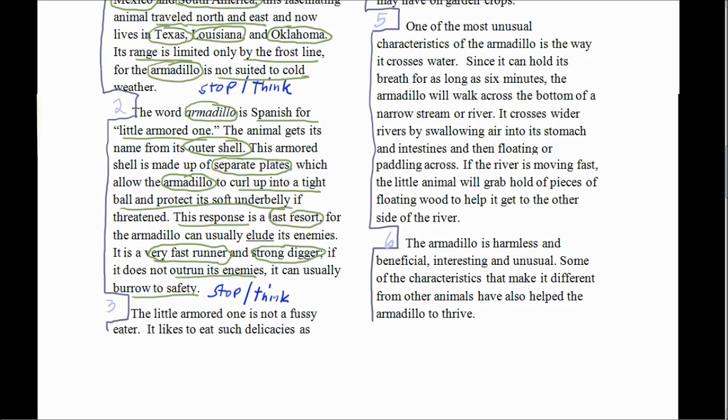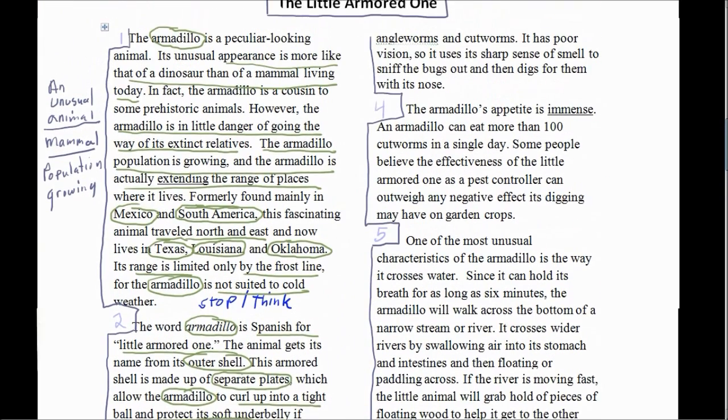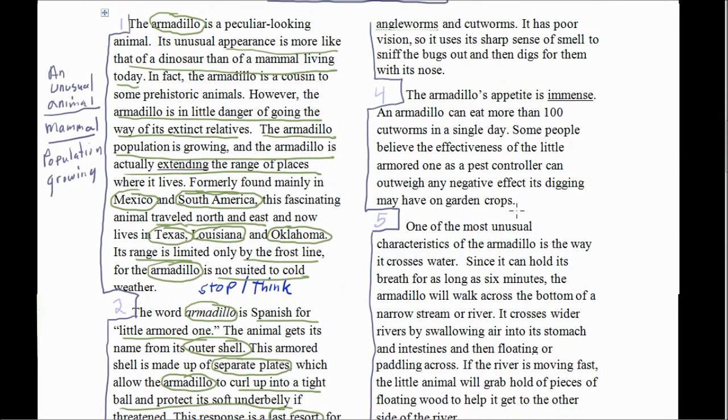The little armored one is not a fussy eater. It likes to eat angleworms and cutworms. It has poor vision, so it uses its sharp sense of smell to sniff the bugs out and then digs for them with its nose.